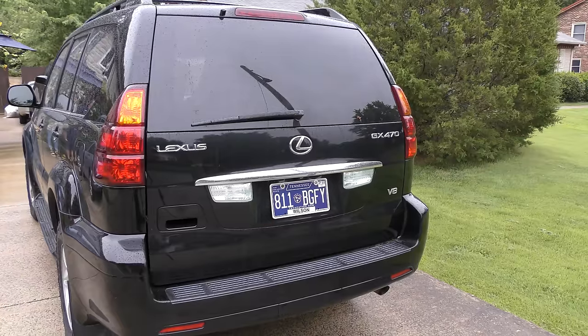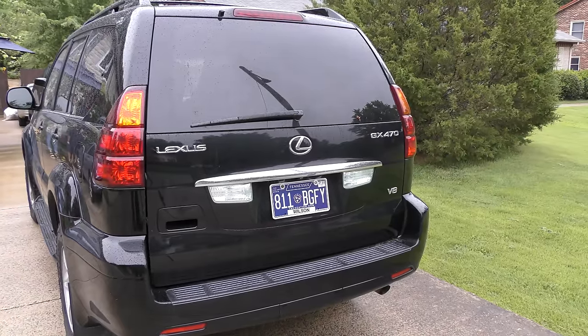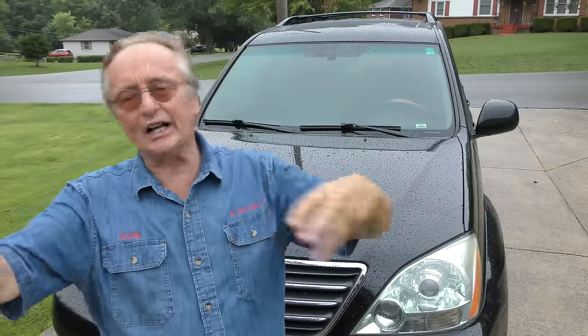It's a used GX470, and we're gonna see what kind of shape it's in because it was bought used. It was purchased privately from a person in Nashville. It's a little over 200,000 miles on it. He paid $13,500 for the thing. So let's see, did he get a deal or did he get ripped off?